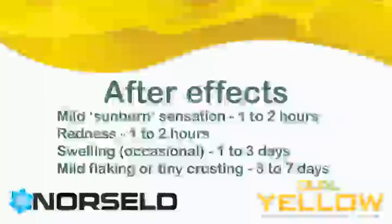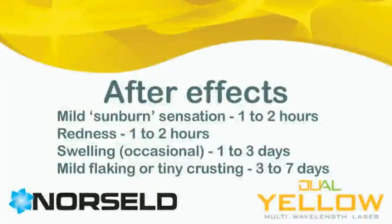Immediately after treatment, the skin becomes diffusely erythematous, which lasts for an hour or two. A feeling akin to a mild sunburn may persist for about the same time. Where a large number of telangiectasia or very large vessels have been treated, patients may experience some swelling for a couple of days. It is also possible to see some flaking or tiny superficial crusting for about 3 to 7 days.